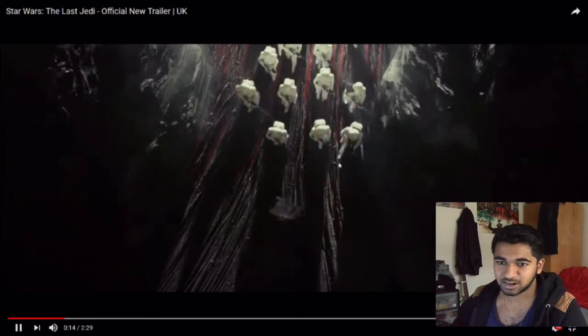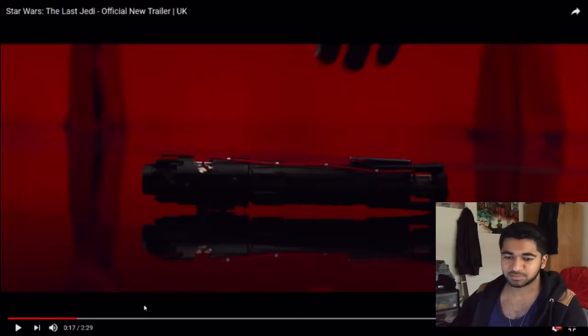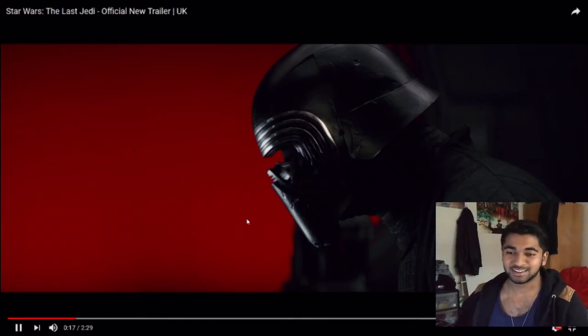That's a cool shot of Kylo. I don't know where he could be going, but he's storming somewhere. I just want to stop there and talk about just how that shot looks. It's awesome. Just the red behind all this black and Kylo's helmet. It looks so cool, and the visual style of this film so far just looks amazing and unlike anything we've seen in Star Wars.